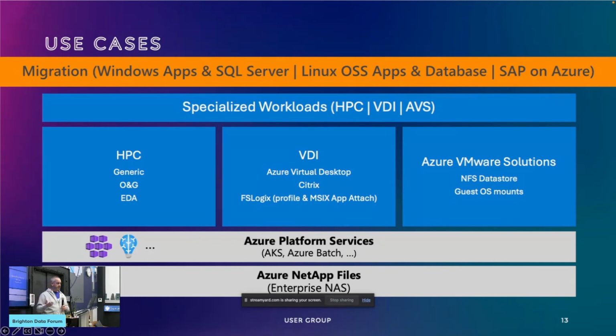It's an HCI solution, which is essentially compute, RAM, and storage in a box. If you need more of anything, you need more boxes, and those boxes aren't cheap. What the ANF solution with AVS offers is NFS datastore support. So you can decouple the storage from the HCI nodes and consume Azure NetApp Files as an NFS datastore for the VMDK files and everything else, so you can grow that storage independently. But again, you've got that high performance, low latency.